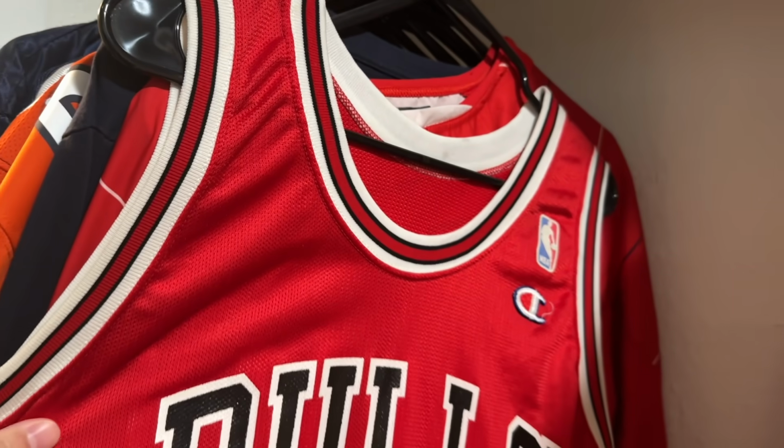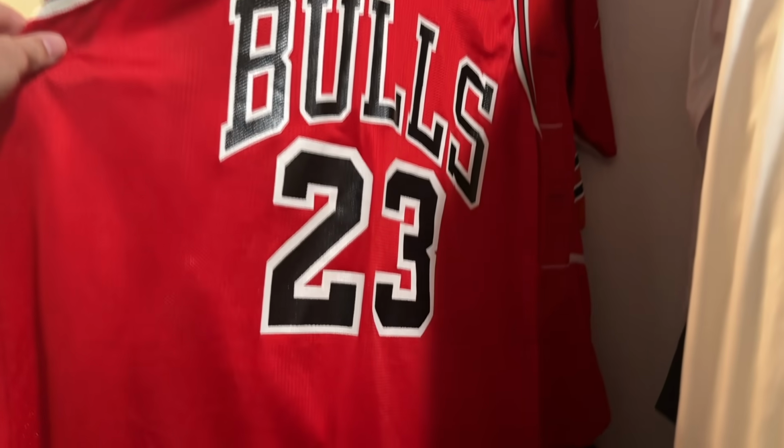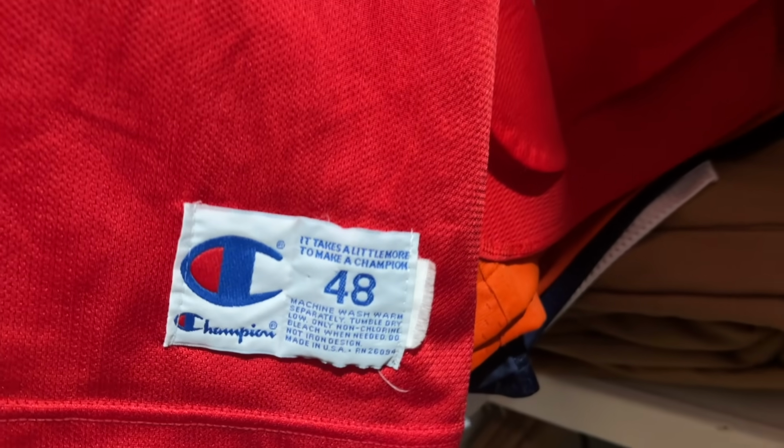I knew this was going to be good because I've already picked up a Champion Michael Jordan Bulls jersey that I kept. It's in my closet right now. So when I saw the number 7 Tony Kukoc, I had a feeling it was going to be worth a lot of money. I thought it was going to be worth a little more, but it still sold for quite a bit.